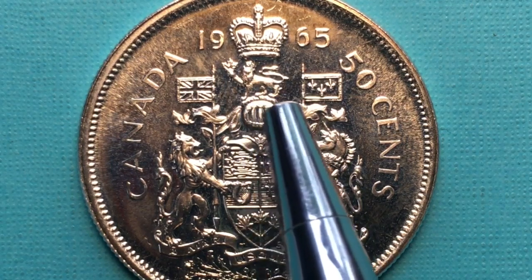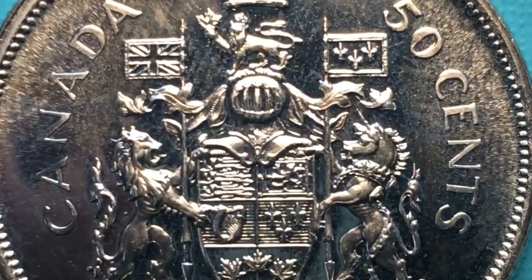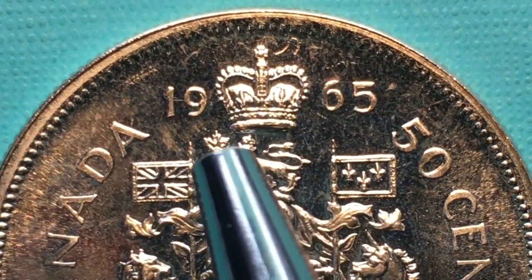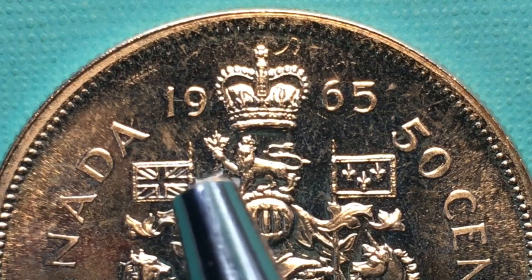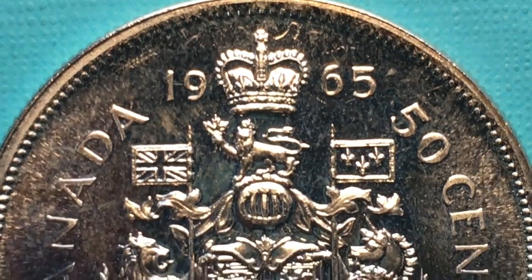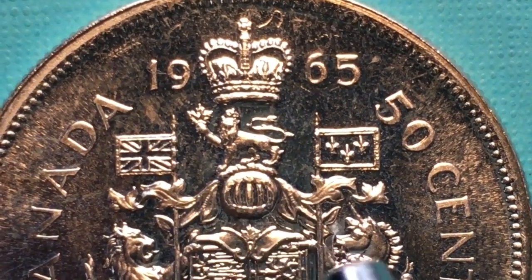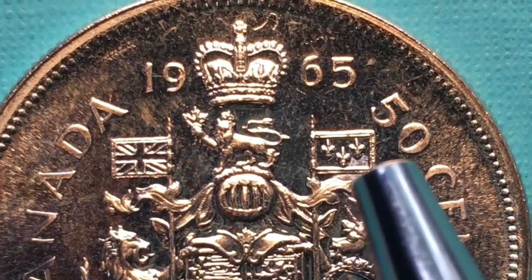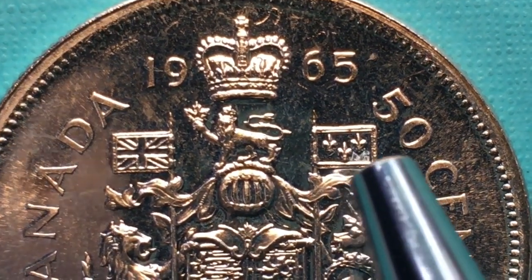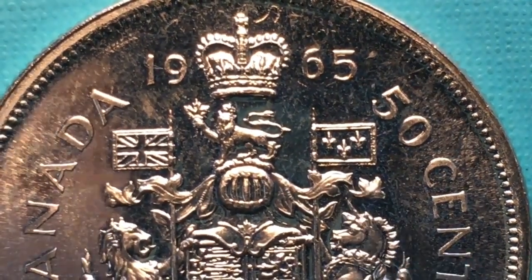We see right on top here the royal crest of the United Kingdom, but there's something really cool. The lion here is holding a maple leaf. So that's very weird. So we got a maple leaf held by the lion here. And so that's a very particularly Canadian touch. We have the British flag over here, the fleur-de-lis over here, which is a connotation of the French part of Canada. So we have the British and French parts of Canada.